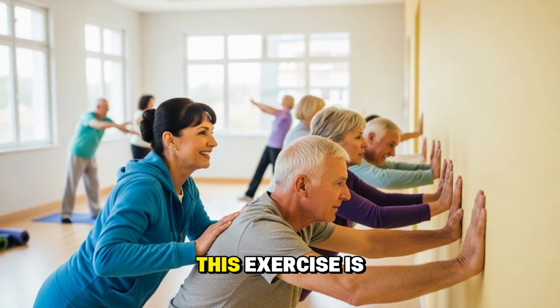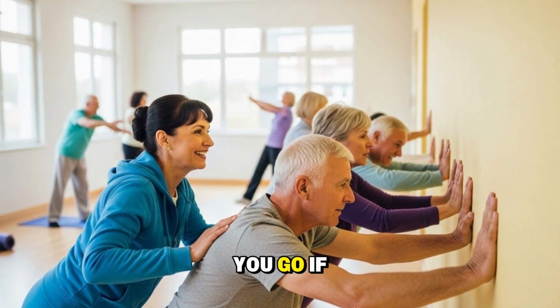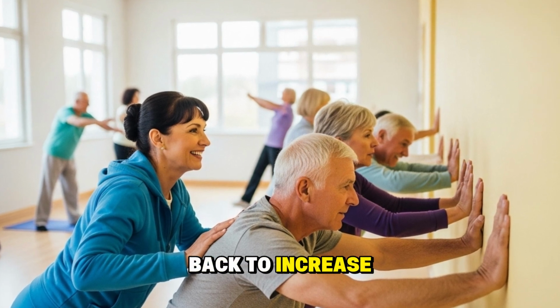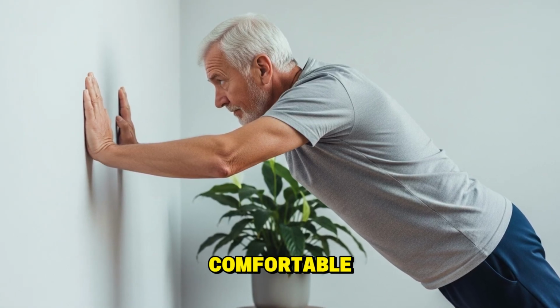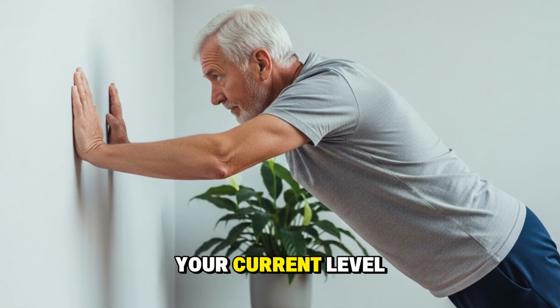The beauty of this exercise is that you can adjust the difficulty as you go. If it feels too easy, step your feet a little farther back to increase the challenge. If it feels too difficult, move a bit closer to the wall until you're comfortable. That way, the exercise grows with you, no matter your current level.